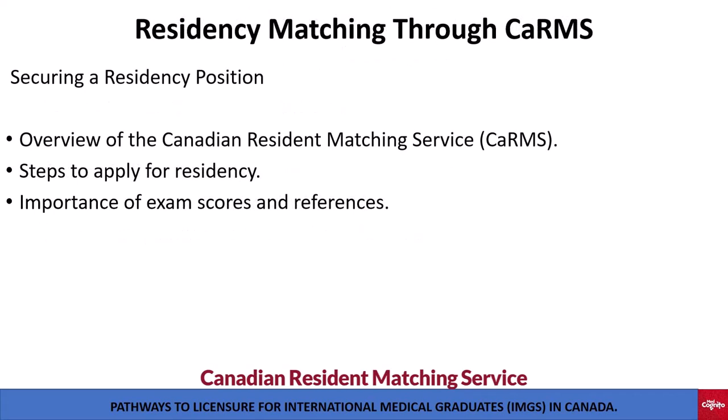The Canadian Resident Matching Service, CARMS, facilitates residency placement for medical graduates in Canada. As an IMG, participation in CARMS is often a key step toward obtaining full licensure. The application process involves submitting exam scores, personal statements, and letters of reference. Strong performance in the MCCQE1 NAC exam and clinical assessments is critical to securing competitive residency positions. Researching programs and tailoring applications to their specific requirements will improve your chances of success.